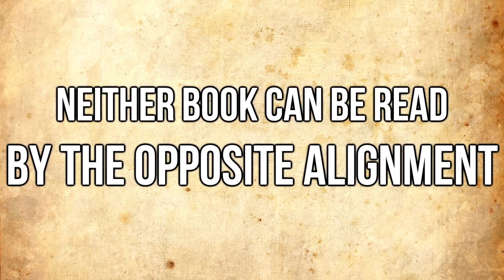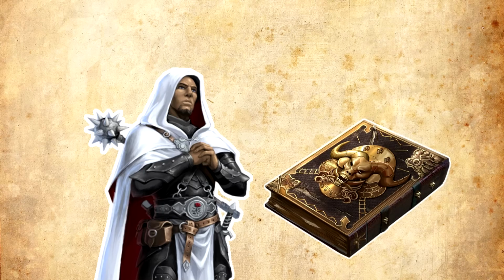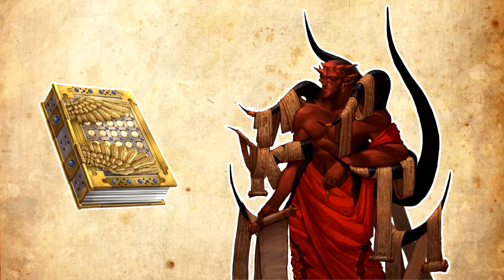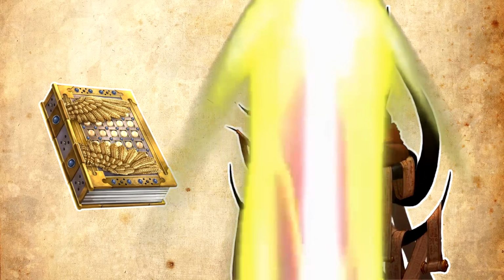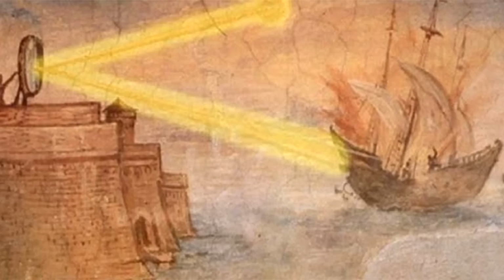It's actually really funny to me that both books can't be read by beings with opposing morals, but the good book is more absolute. If you're good and you read the evil book, it corrupts your mind and makes you evil. If you're evil and read the good book, it shoots a Jesus Death Star laser from the sky to burn you out of existence like an ant targeted by Archimedes' death ray.